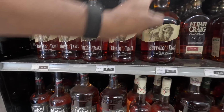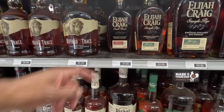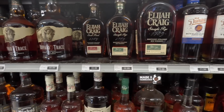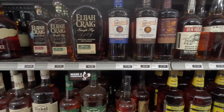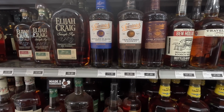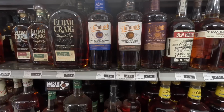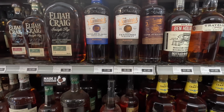Pretty decent pour bourbon. Elijah Craig, 94 proof, and 94 proof, $33, $32, $69. Here we go, Old Dominick. I'm excited to go to Memphis to the distillery because I heard it was a decent place and I've never been before. Even though it's down the street, I'm excited.